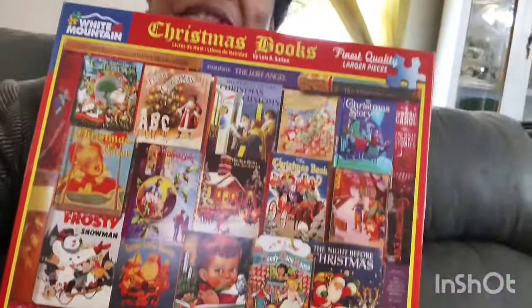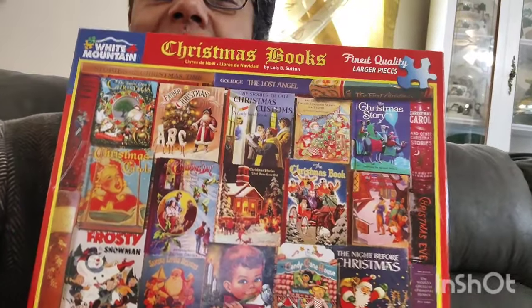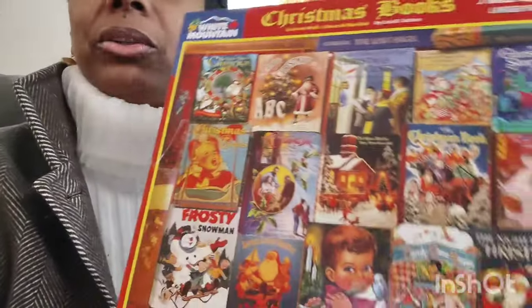And then I bought a puzzle. Yes, I found one. A White Mountain Christmas books. It's gorgeous. I love these type of puzzles. I'm real picky with these kind though. I don't get them all. But this one, you know, I love Christmas items, so I had to get that. And that was $2.09.